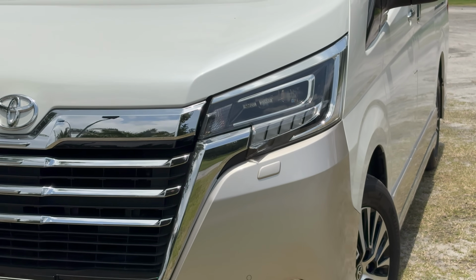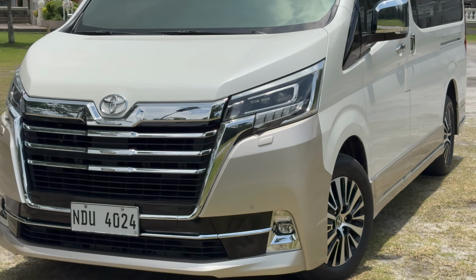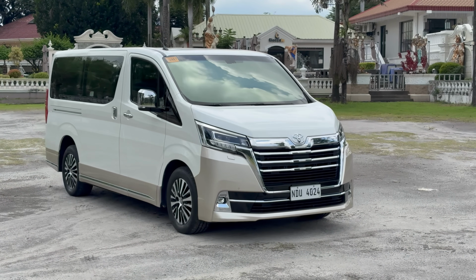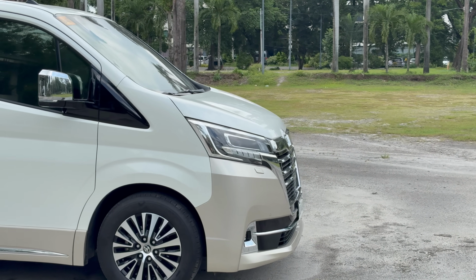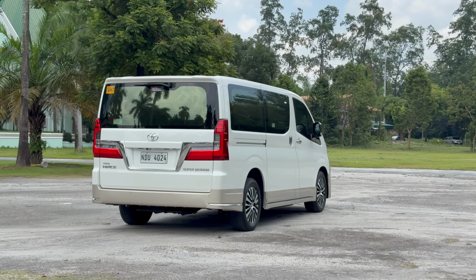The engine of the Hiace Super Grandia is the same 1GD engine that you'll find in high-spec Fortuners, Hilux, and in the Innova. And although this one shares the same 2.8-liter turbo diesel engine, it feels different because this one was tuned specifically for this car. That means potent supply of torque right from the get-go and smooth power delivery until it reaches its peak.